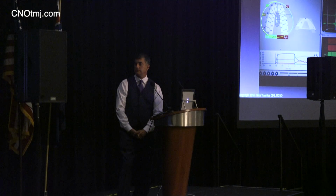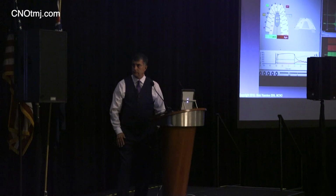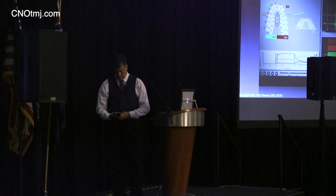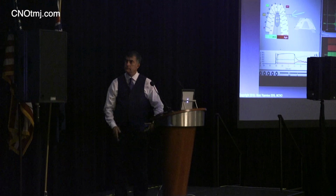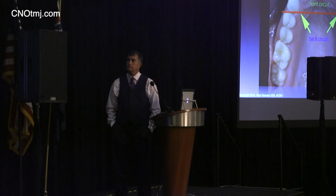T-scan 2D, relative force percentages. T-scan 3D, relative force percentages, shown in 3 dimensions. The graphical interface, very important to keep that up. Quadrant view, separating anterior from posterior: anterior green and red, posterior orange and blue. Immediate complete anterior guidance development. Canine to canine, front circuit, front teeth. Premolar back, back circuit, back teeth.